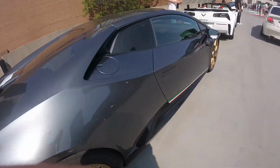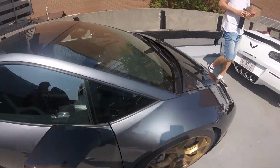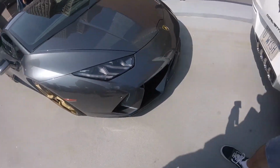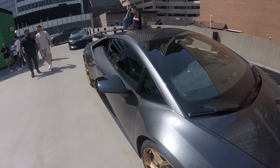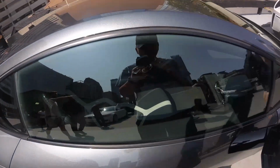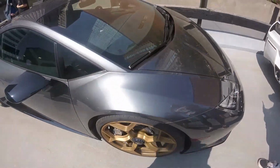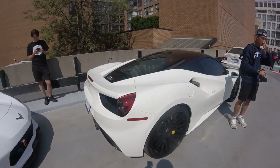Hey, it's from Gran Turismo Autos. We've probably seen this before. It says Gran Turismo Autos on the rear license plate. Bro, wait. The white interior looks good. I like the white on the seats. That looks really good. This thing's nice.